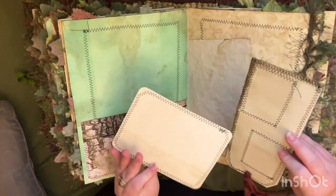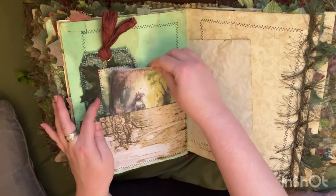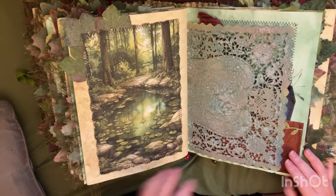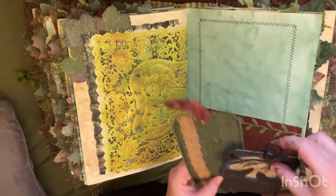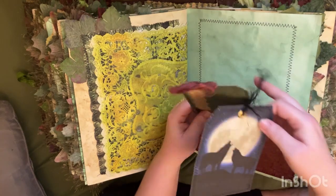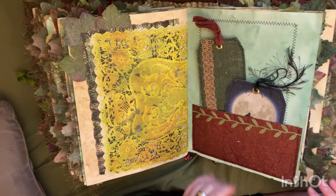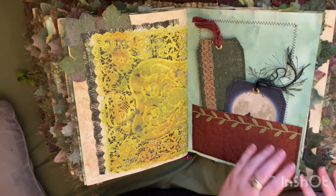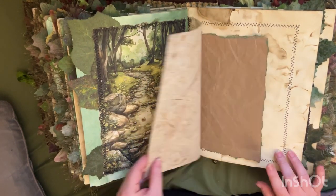Here are these. Now hopefully she gets, I'm sure she will, the reference on this tag. I won't explain it, that's her story, but hopefully she'll get it. I think she will. It's a little fuzzy or something on there. There we go. Mulberry paper.